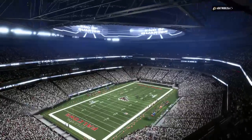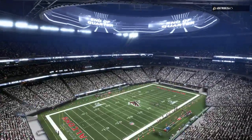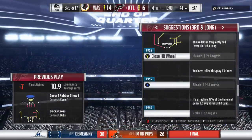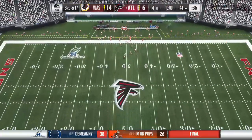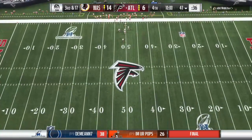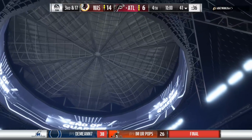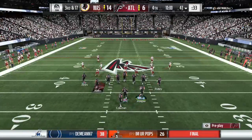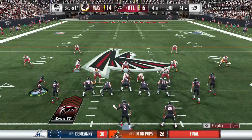Back now in Atlanta. It's the Falcons. They'll have the football, but trailing on the scoreboard as we get set to begin the fourth. The Falcons on third down. 3 for 7 so far in this game. This is 3rd and 17.